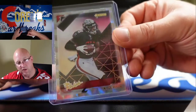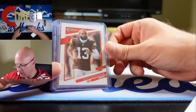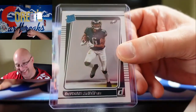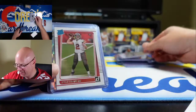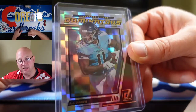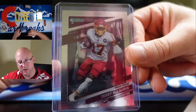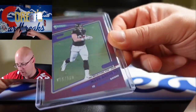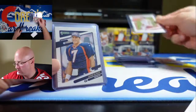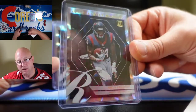We got Kyle Pitts in the rookies. Jalen Darden in the gold-rated rookie, Odell Beckham. I don't know why I toppled to that one. Devonta Smith in the rated rookie. We got Kyle Trask, rated rookie. And Tennessee Titan Dominators, A.J. Brown. We got Terry McLaurin, Press Proof Silver to 100. And we got Mark Andrews to 500. And there's a nice Patrick Mahomes card. And John Elway. Nico Collins in the Elite Rookies.